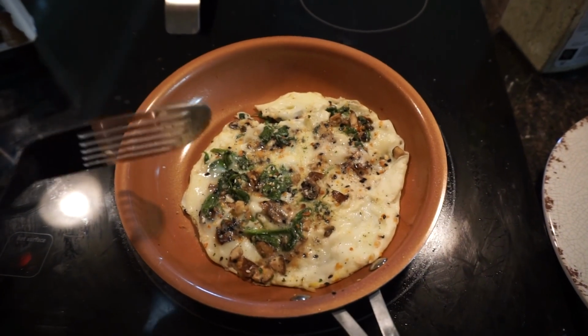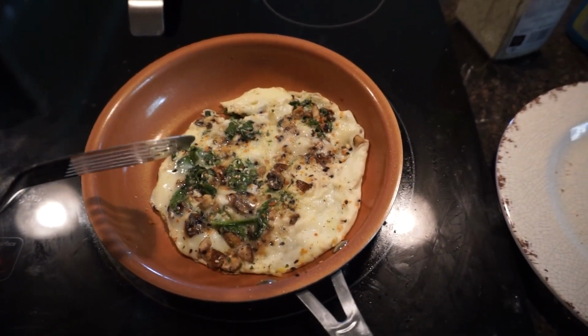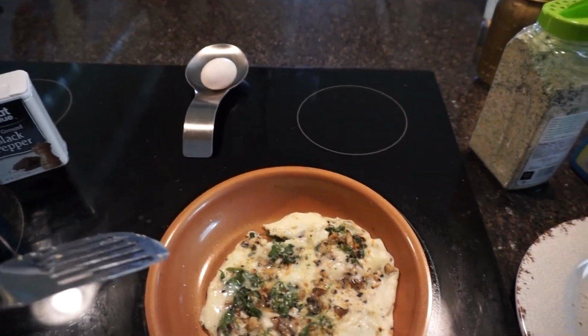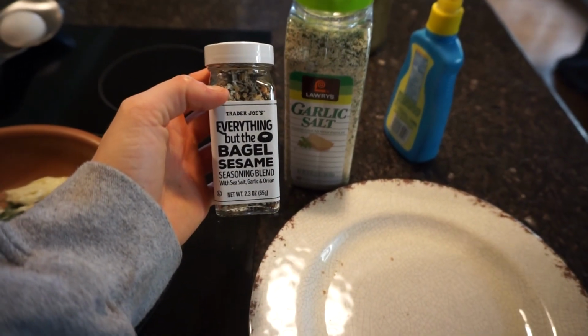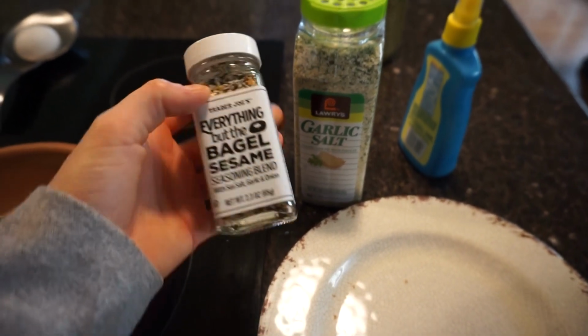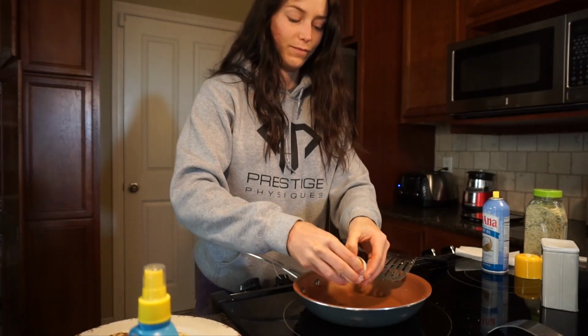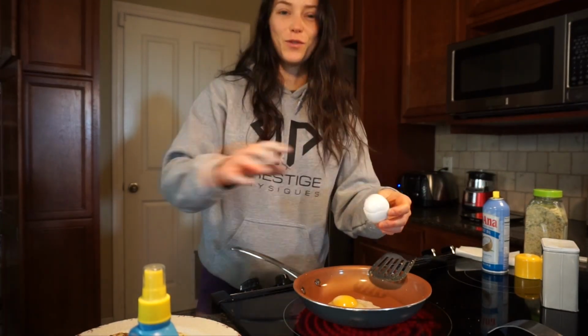There's mushrooms, spinach, four egg whites this morning, and then I have a whole egg that I do on top. Seasoning this morning was garlic salt, everything but the bagel seasoning. I get this from Trader Joe's, and then I'm just gonna hit it with black pepper once it comes off. Ooh, that sizzled up.